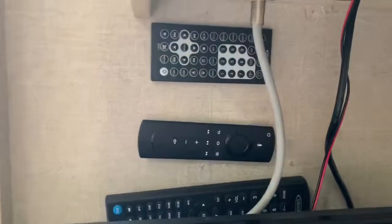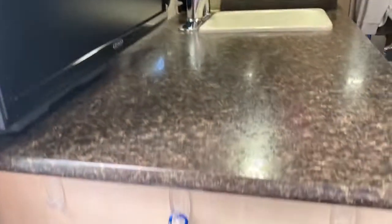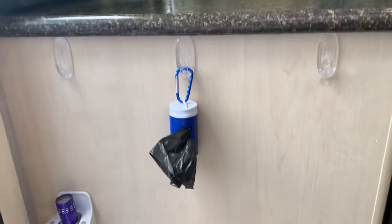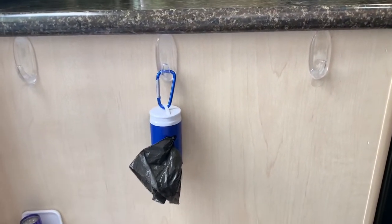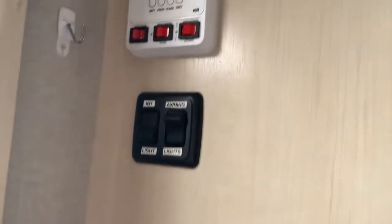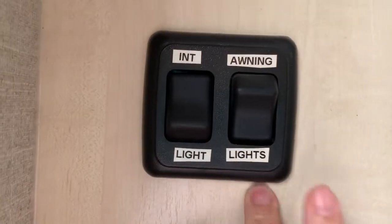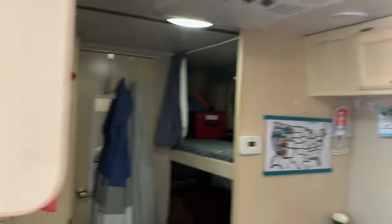I also mounted all the remotes because I can't stand all that clutter on the counter. And they're just Velcro, and again, use Command strips, Command hooks, more Command hooks down here. It's great for things like keys. During COVID, we always hang our masks. And, you know, labels help a lot. This particular one didn't have any labels, and it's kind of a pain, and so that helps. And I guess that's it.